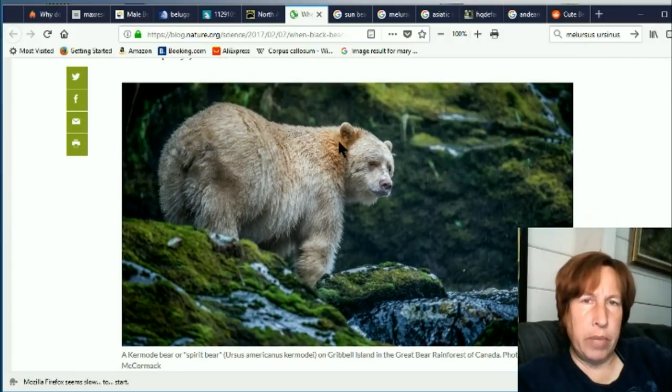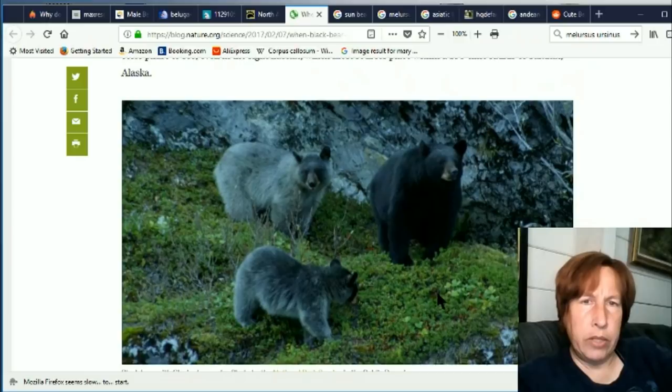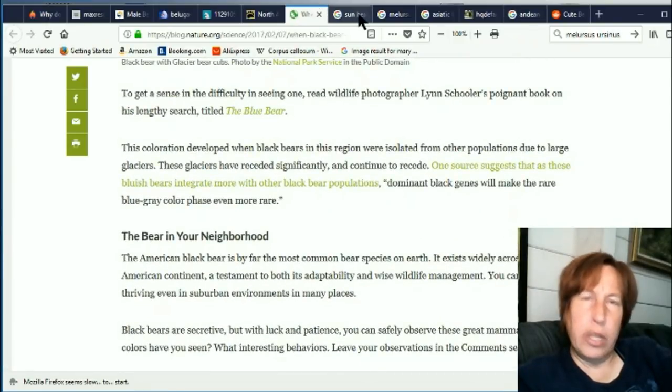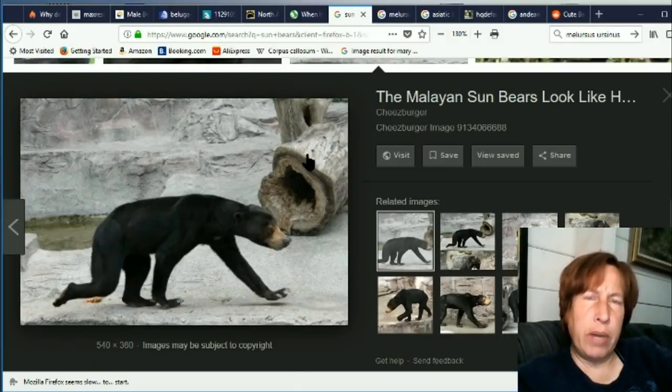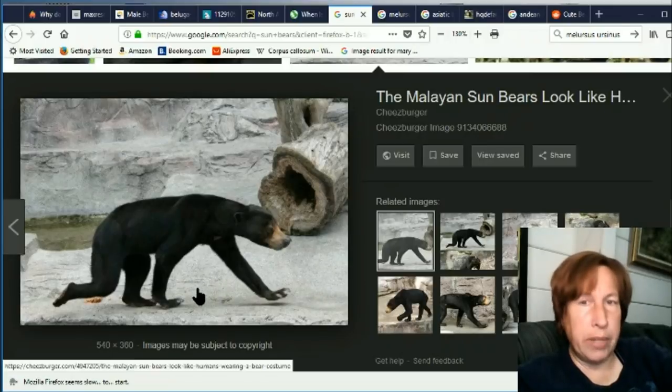And that's supposed to be some kind of a black bear, but here are the gray ones, sometimes called blue. Okay, so there's all. Now, there's some other new kind of bears. I saw these ones about 2 years ago. That looks really weird, and that's not how they look when they first came out, but these are the sun bears. And lately, the sun bears have looked more like people in bear suits than they look like bears.